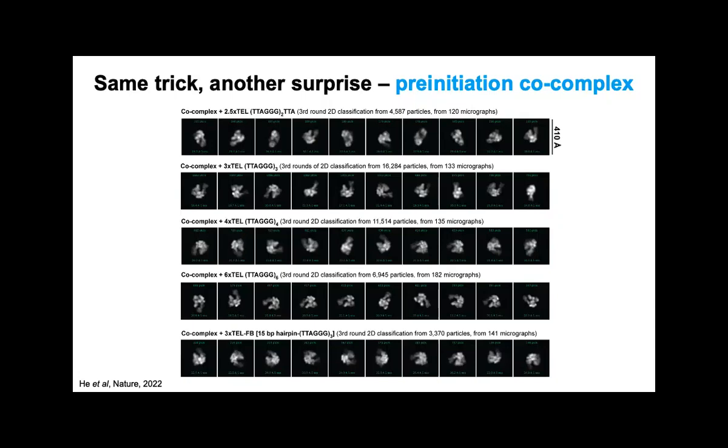You can see if we put in a 2.5 repeat, 3 repeats, or 4 or 6, or even 3 repeats with a full-back double-stranded DNA, we're seeing this new conformation that we've never seen before if we use CST or Pol-a primase alone. What is really interesting is that, like I mentioned earlier, only the 6x shows strong enzyme stimulation by CST. Shorter templates don't have stimulation, but still they form these co-complexes, which makes us wonder if this is truly a structure that we are trying to solve.